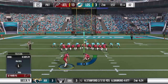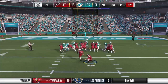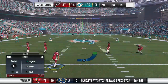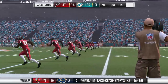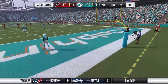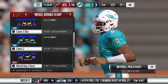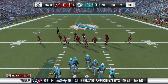Extra point attempt to follow here. And this one's right through to make it a 14-3 ball game. Atlanta's 11 ready to go, and they kick it away. And this will be a touchback as that sails over the end line. The Dolphins offense now heads back on the field. Looked like they had something going last drive. Then the interception happened. Will they recover?